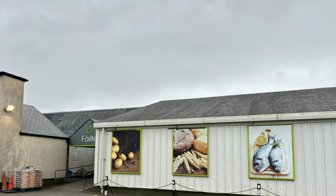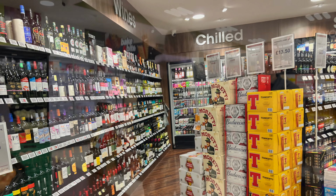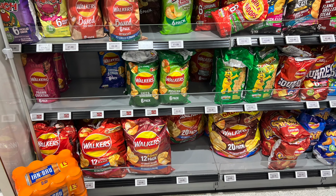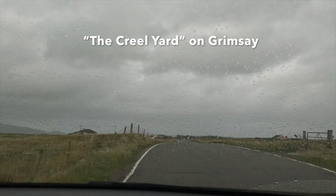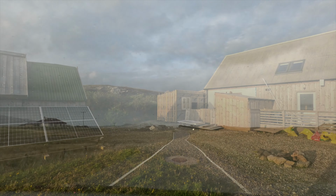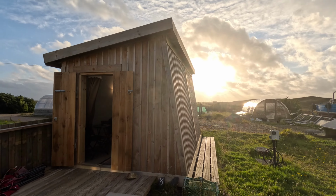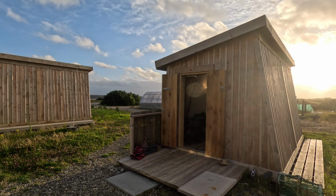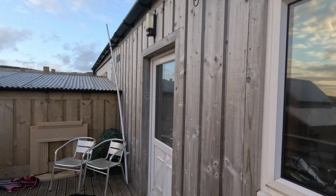Off to the local grocery store to stock up on some beverages and snacks for our evening in our little hut. The crisps down here. Wow, turning into a beautiful night, and there's our little hut for the evening. Yard has a nice little, bathrooms are right there.